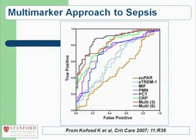But the other point I wanted to make, which I think is a key one, especially after talking about these other markers like the markers on neutrophils and markers of coagulation, we may want to wind up using multi-markers. You can see in this study using 3 or even 6 of these markers was better than using any single one. I think we're still going to use lactate, but I think we're going to look at whether lactate and procalcitonin is better than lactate alone or procalcitonin alone.